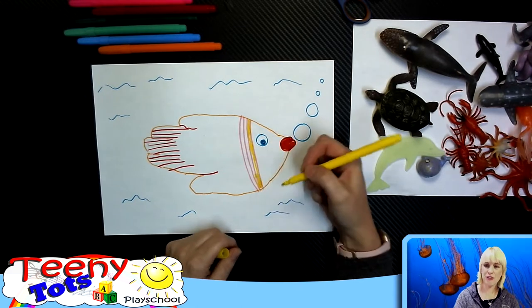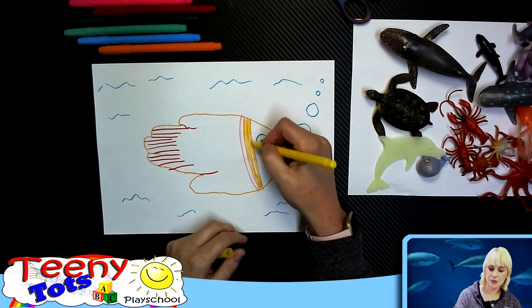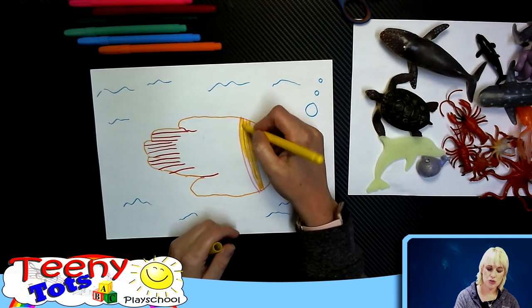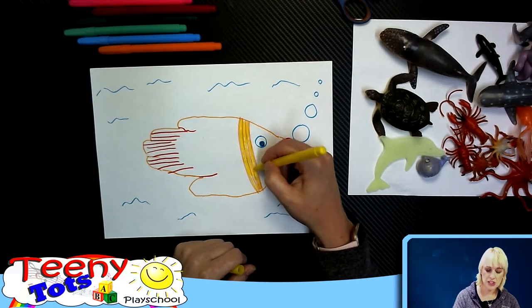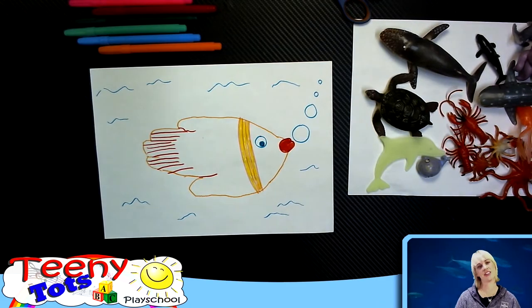Are you decorating your fish? There we go. Lovely. We're going to color in, make some stripes. Do you have some things to decorate your fish with? Did you find some things around the house that you can decorate with? Yes? Okay, look at that.